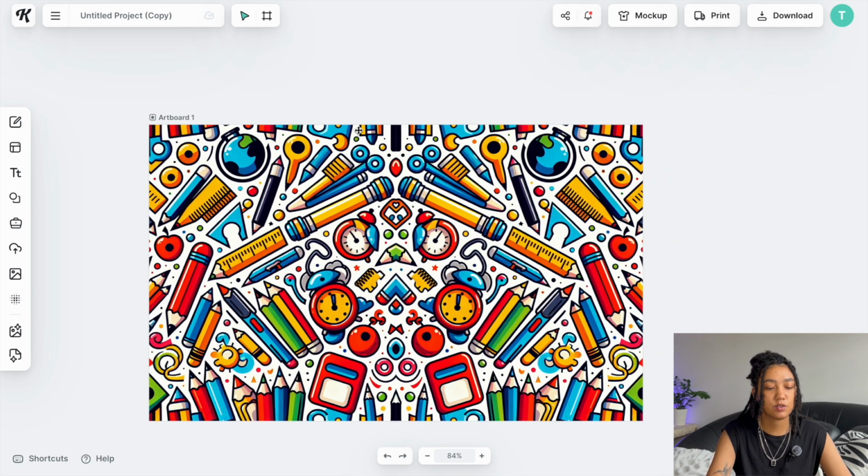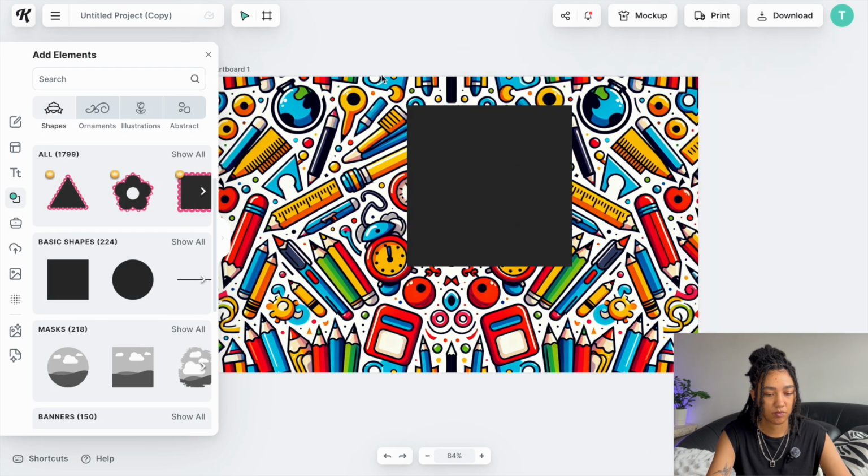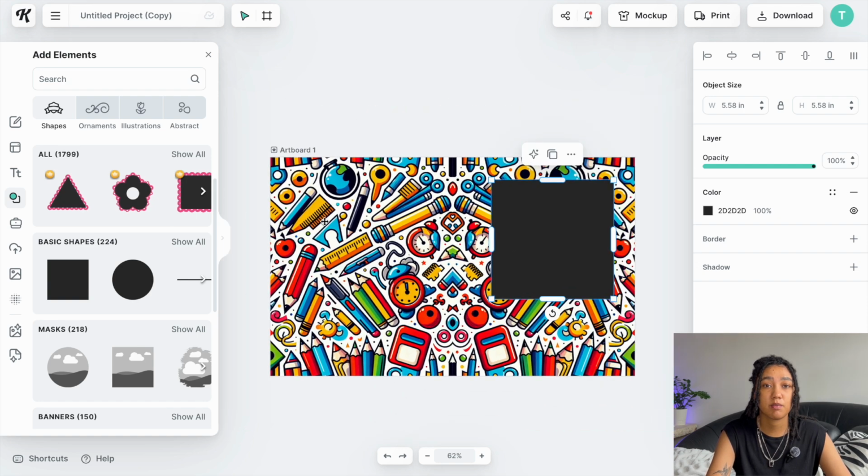Okay, so here I just duplicated the image and I flipped it. That way it looks like one cohesive pattern. Now I want to go to elements and I want to get a square element. So remember, the left side of this design is going to be the back of the planner, and the right side of this design is going to be the front.